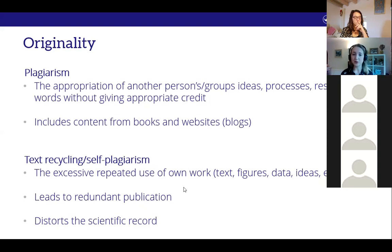So this is where you use the same ideas, data, or words to the point that it is not offering any new insights or contributing anything new to the field. So that could be where you are using different bits of your thesis and publishing it in multiple papers, to a point where it is no longer deemed valid publication. Anything you publish should be original content and pushing the research field forward.